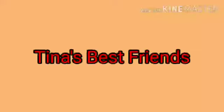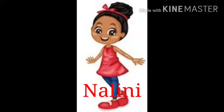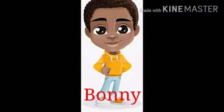So, good morning all. Today we are going to study the fourth chapter. The chapter's name is Tina's Best Friends. Here we can see Tina, her best friends and their pets. Okay, so this is Tina. She has friends named Nalini, Manoj and Boni. So, these are the three friends of Tina.